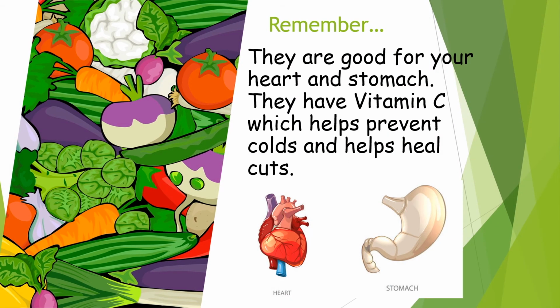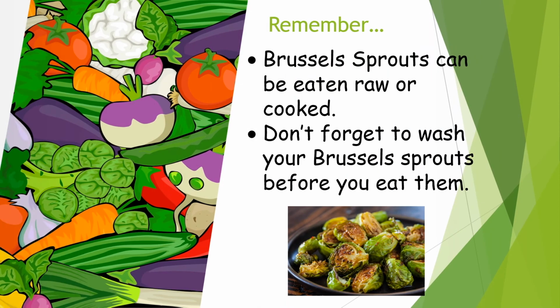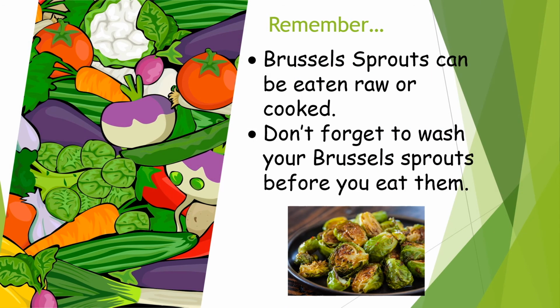Brussels sprouts help us to grow and help us to not get sick. They're good for our heart and stomach, and they have vitamin C, which helps prevent colds and help heal cuts. Yay! You can eat Brussels sprouts raw or cooked, and always remember to wash your fruits and vegetables and your hands before cooking or eating.